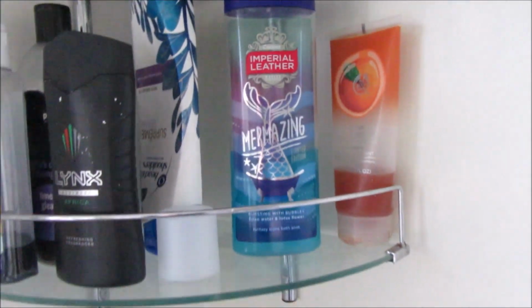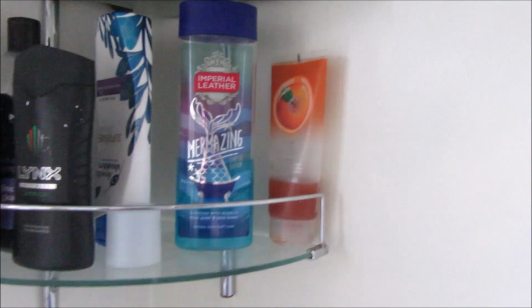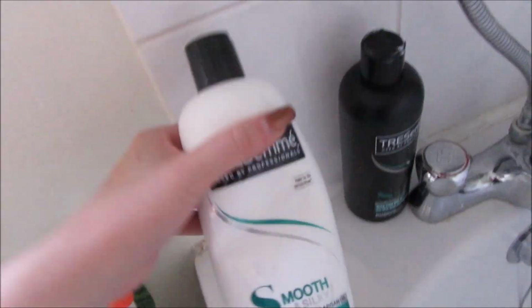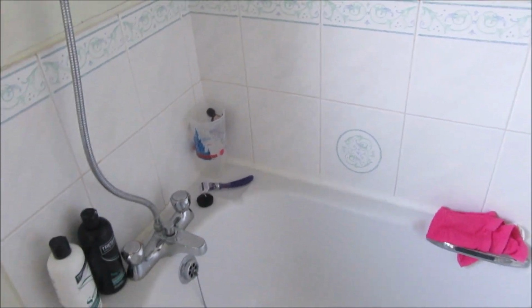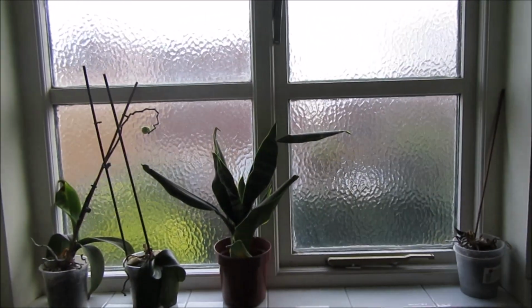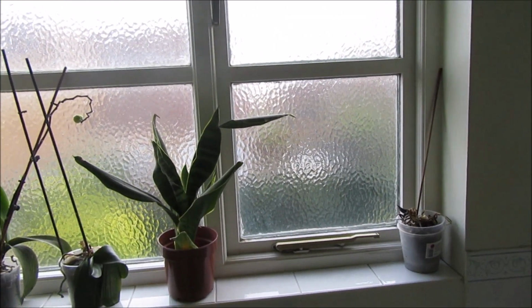I did do it on one of my haul videos and it's actually really nice smelling and leaves your skin super soft. At the moment I'm using Tresemme Salon Smooth, so that's my shampoo and conditioner. Obviously a bath. I wish it was really deep. It's not a deep bath, it's a standard bath, which is okay, but I just wish we had a deeper one. Then here obviously we've got the window that looks out over the garden.